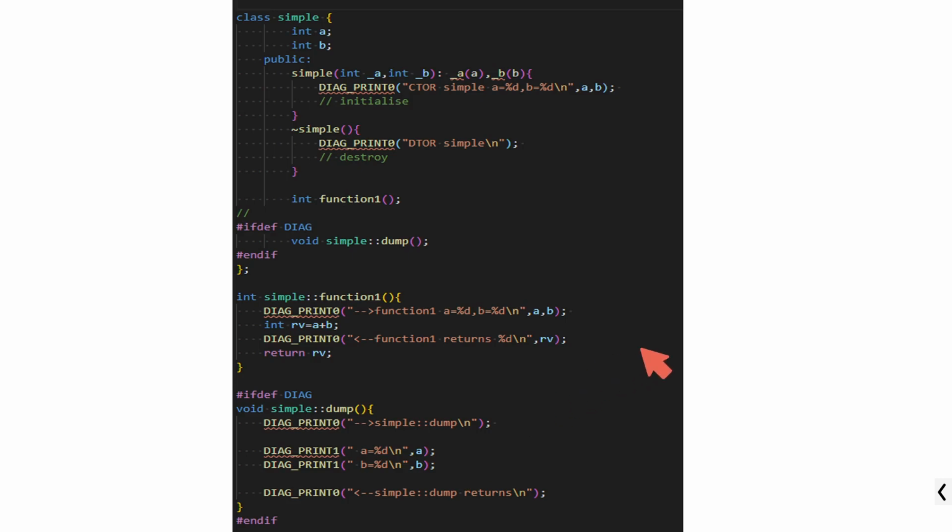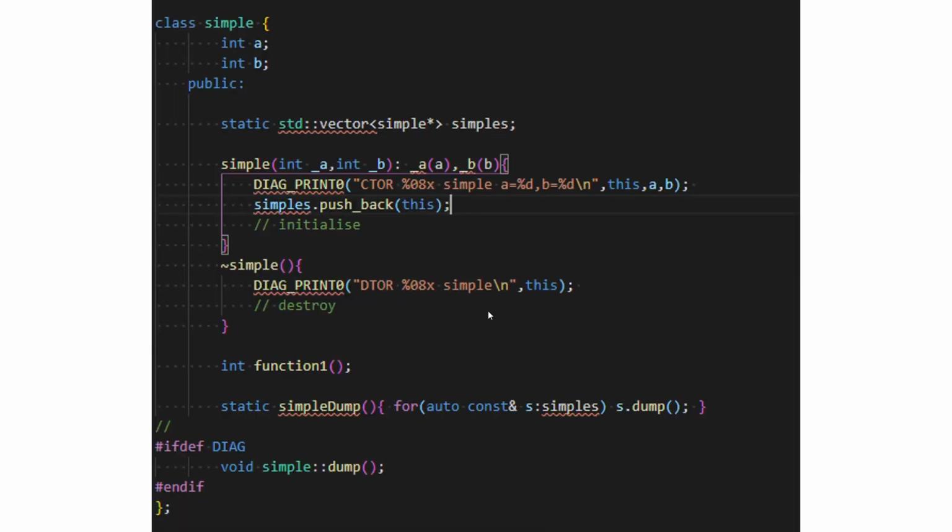But on a slightly more advanced scale, I will, in many instances, do this. Again, putting all of this in before any actual code. I will have a static vector of class pointers, and then I will have a static function which iterates the vector and calls dump on every one of them. In the constructor, it just shoves its this pointer into that vector. So at any point I can call simple dump, and it will just dump every single instance of it that's been created with all of its internal values.